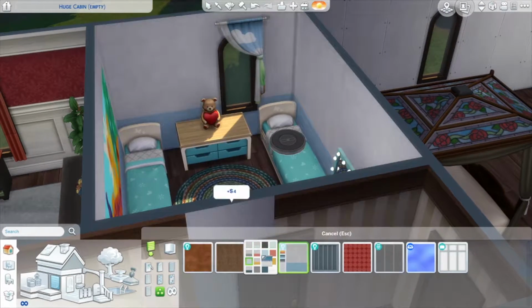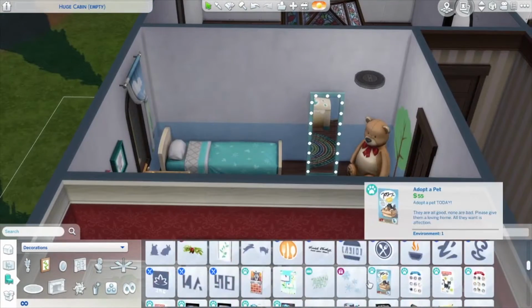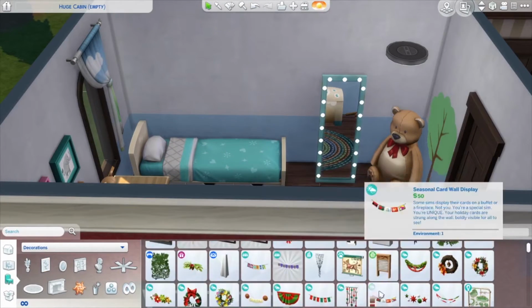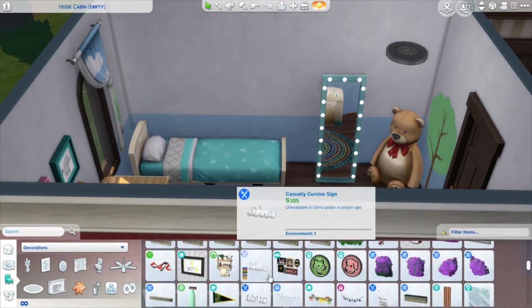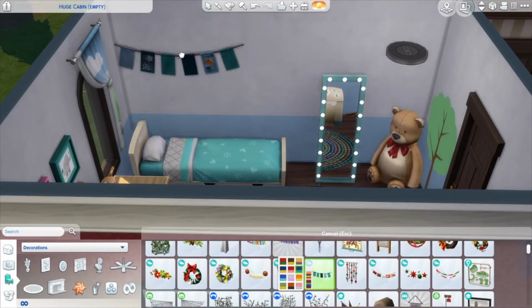I think that's such a nice object to use in kids' rooms because it is so bright and colourful and pretty. So I just sized it down slightly and put it in that room, and I think it looks awesome. So you can see here, moving on to the master bedroom.